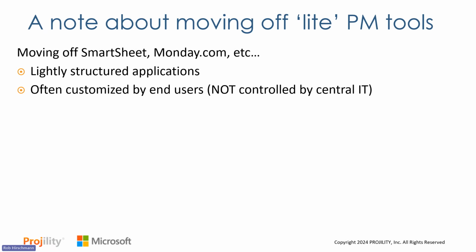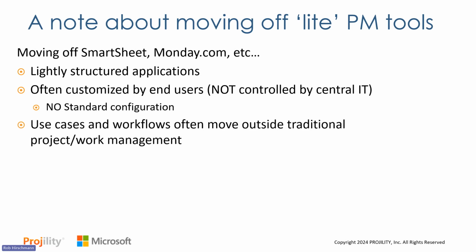So, because of that end user proliferation and end users controlling these apps, it makes it much more difficult. And they often don't have a standard configuration of any kind.